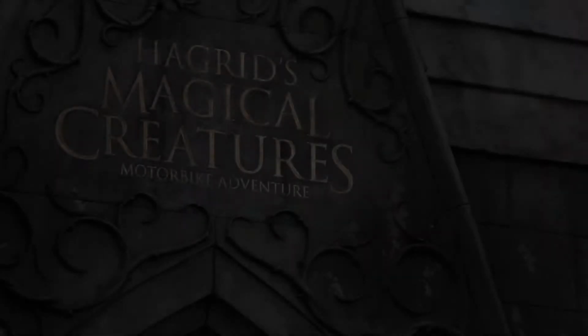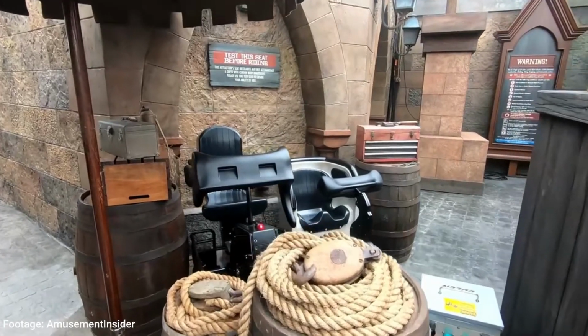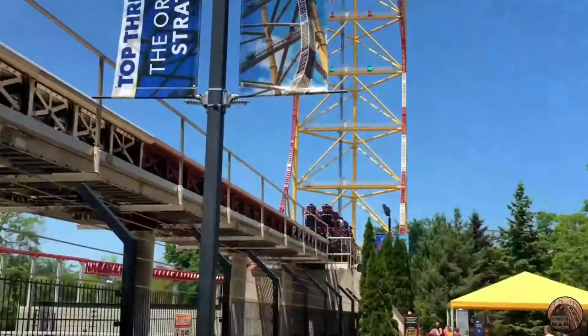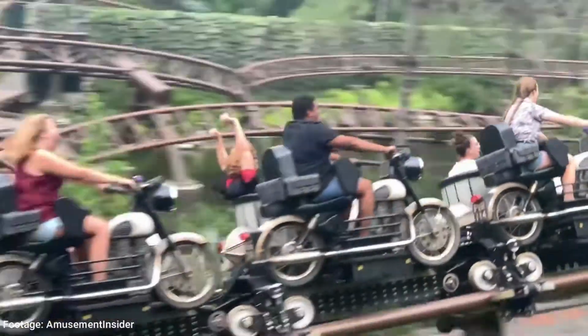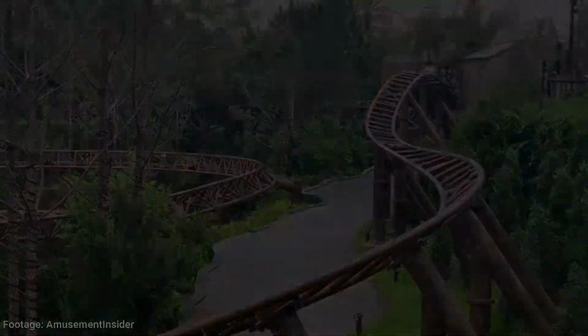Today I'm going to be talking about my experience and giving my full review on Hagrid's Magical Creatures Motorbike Adventure. So, let's get right into it. I'm going to be talking about everything I experienced on the ride, so be aware that the ride will be spoiled for you by this video if you haven't ridden it yet.